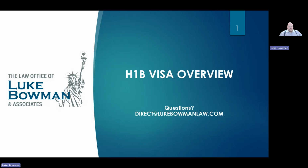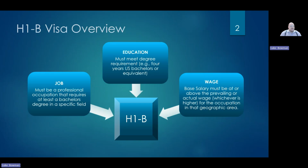So we're going to start with an H1B overview for those of you who don't understand what an H1B is or have questions about the basics. We want to make sure everybody's on the same page to start with. There are three key elements to any H1B: the wage, education, and job. All of these must satisfy specific criteria that USCIS and the Department of Labor have set.